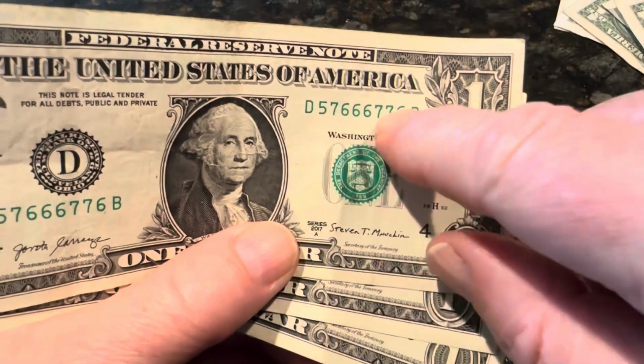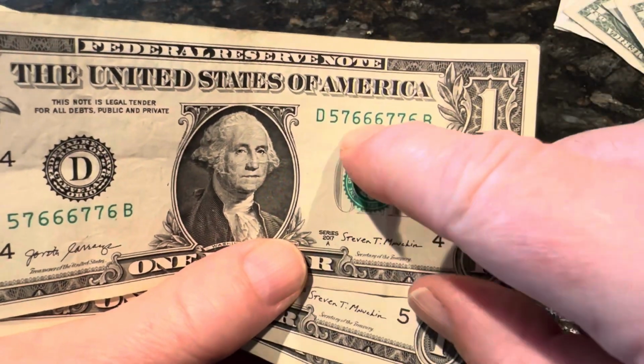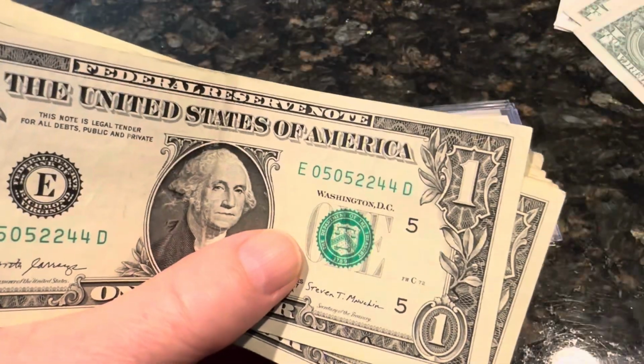Here we have 4 6s, 3 7s, and a 5. Almost a binary, but it's a ladder, right? 5 6 7, short ladder, very short.